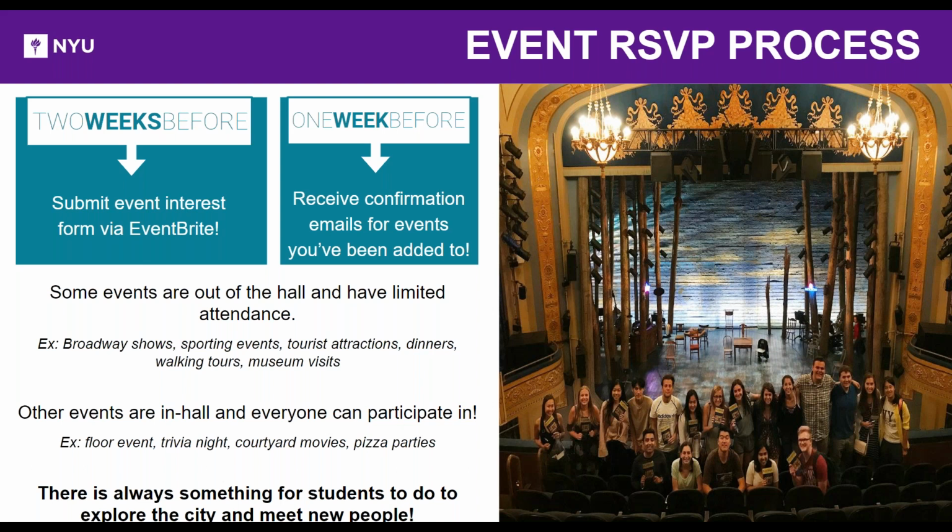Examples of events include Broadway shows, sporting events, museum visits, tours around the city. However, we also have in-hall events that will not require a sign-up and everyone can attend. These events may include pizza party, ice cream socials, trivia nights, karaoke, outdoor movie screenings.